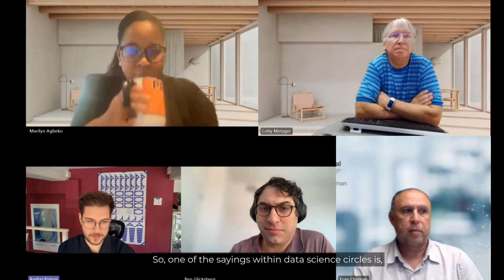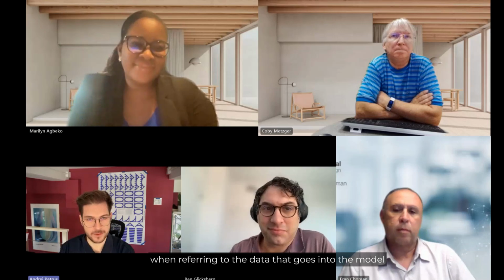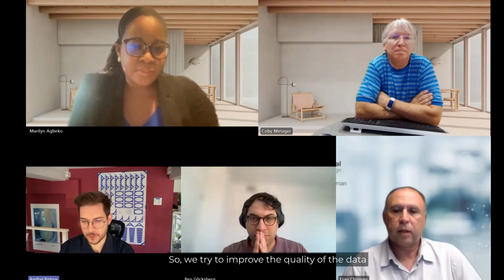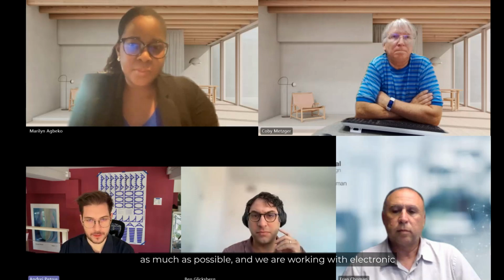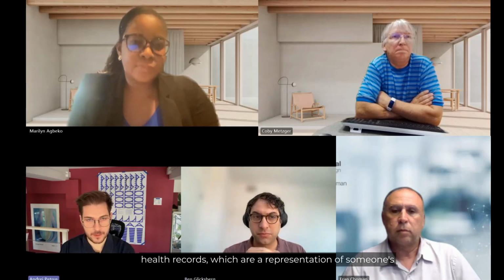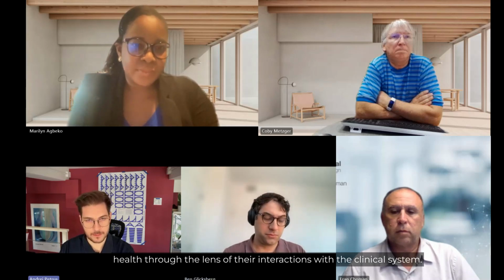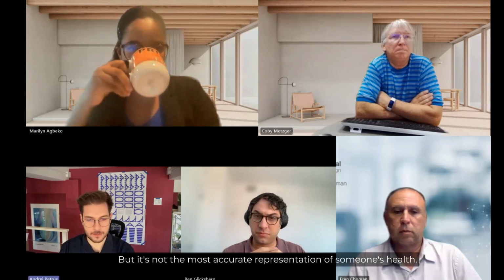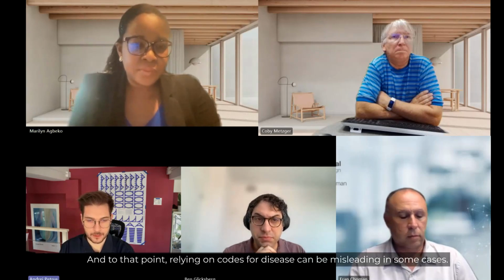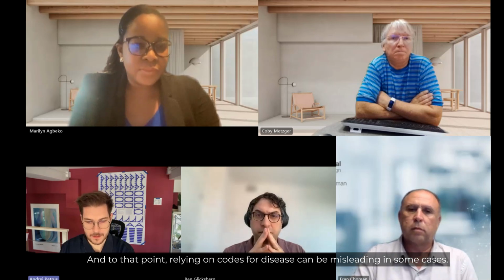One of the sayings within data science circles is garbage in, garbage out, when referring to the data that goes into the model and the prediction that the model makes. So we try to improve the quality of the data as much as possible. And we are working with electronic health records, which are a representation of someone's health through the lens of their interactions with the clinical system, but it's not the most accurate representation of someone's health. And to that point, relying on codes for disease can be misleading in some cases.